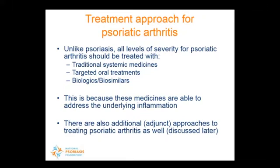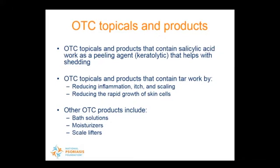So let's break down what these treatment options are now that we understand how to approach treating psoriasis and psoriatic arthritis. The first line of treatment options for psoriasis are topicals, like I had previously said. Again, they treat psoriasis on the skin. Topicals can come in different strengths, including over-the-counter that you can buy without a prescription, and of course, prescription strength.